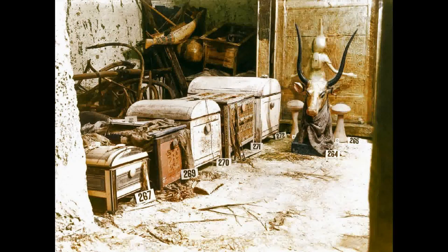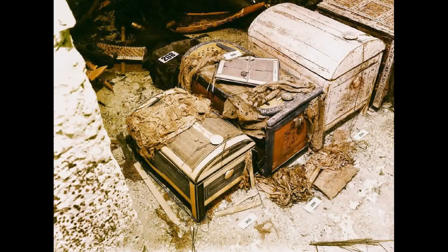A gilded bust of the celestial cow Mehit Weret and chests sit in the treasury of the tomb. The last coffin, made of solid gold, contained the mummified body of King Tut. Among the riches found in the tomb, golden shrines, jewelry, statues, a chariot, weapons, clothing. The perfectly preserved mummy was the most valuable, as it was the first one ever to be discovered. Chests inside the treasury. Tutankhamun's sarcophagus held not 1 but 3 coffins in which to hold the body of the king. The outer 2 coffins were crafted in wood and covered in gold, along with many semi-precious stones, such as lapis lazuli and turquoise.